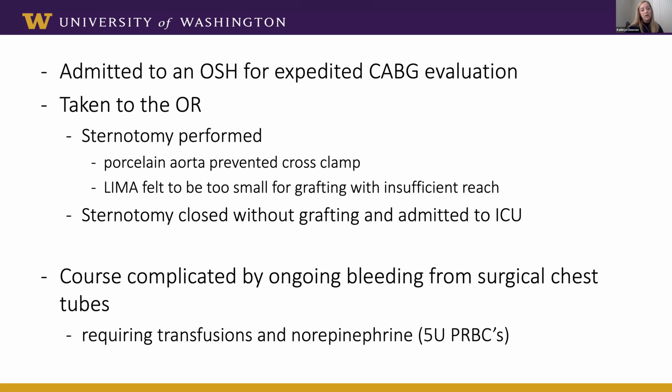Reading the notes, there seems to have been a discussion regarding whether or not they could get away with an off pump bypass. But when they pulled down his LIMA, they both felt it was too small and had insufficient reach to do an LIMA to LAD graft. So they actually— Catherine, does he have diabetes? No, he was basically otherwise healthy.